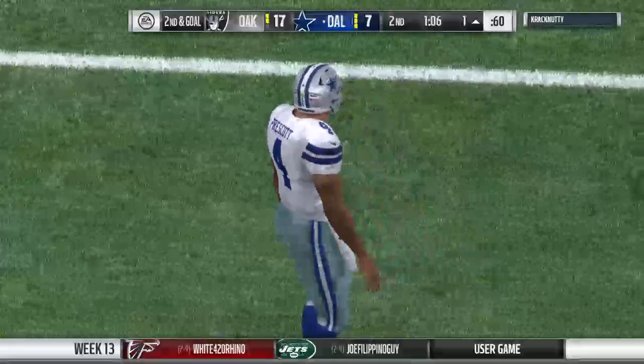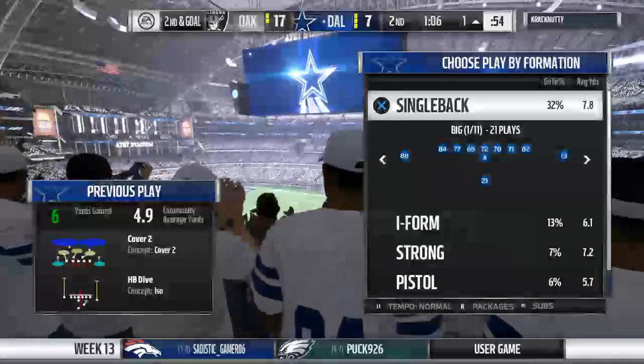Now whistles, and the Raiders are going to signal for a timeout. It's just their first, so they'll have 2 remaining here before we get to halftime.